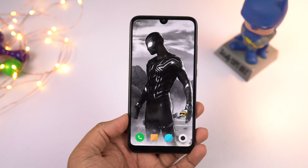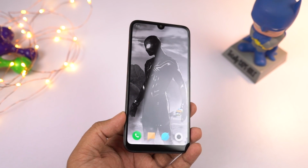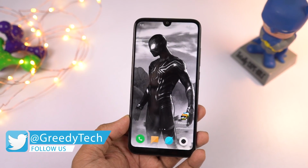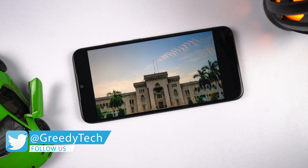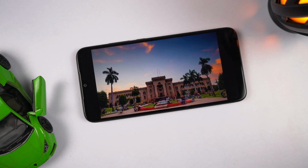the Redmi 7. Now the main highlighting feature about this phone is definitely its display. This phone sports a 6.26-inch IPS display with HD Plus resolution with 19:9 aspect ratio, and it is also protected by a 2.5D curved Corning Gorilla Glass 5. Now the picture quality of this display is actually pretty good, viewing angles are good, and sunlight legibility is also good. I just wish it had full HD Plus resolution.